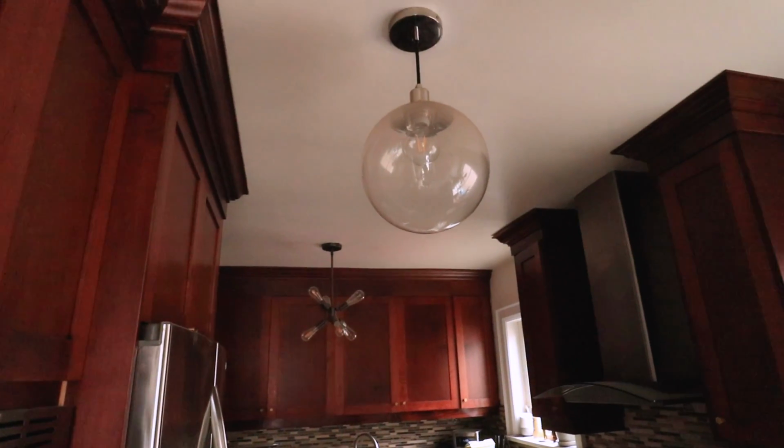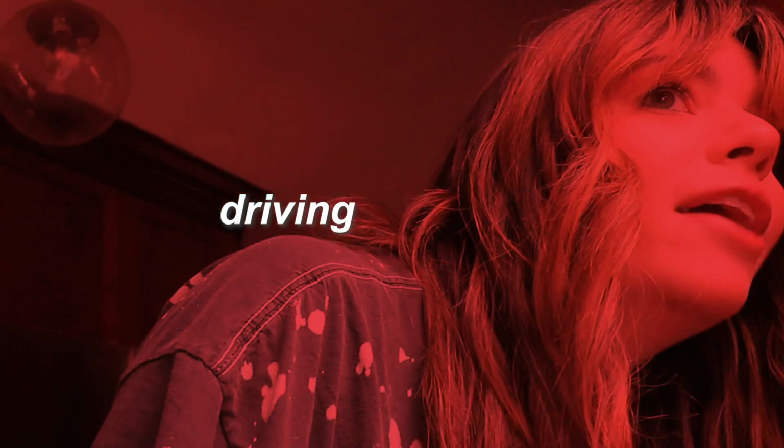Also, the 2 lights in my kitchen don't match, which is like a minor thing that's like, my neighbors are doing yard work and it's driving me insane.